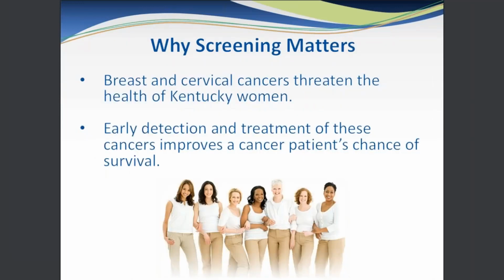Why does cancer screening matter? Breast and cervical cancers are an ever-present threat to the health of Kentucky's women. Early detection and treatment of these cancers through screening reduces mortality rates and increases the cancer patient's chance of survival.